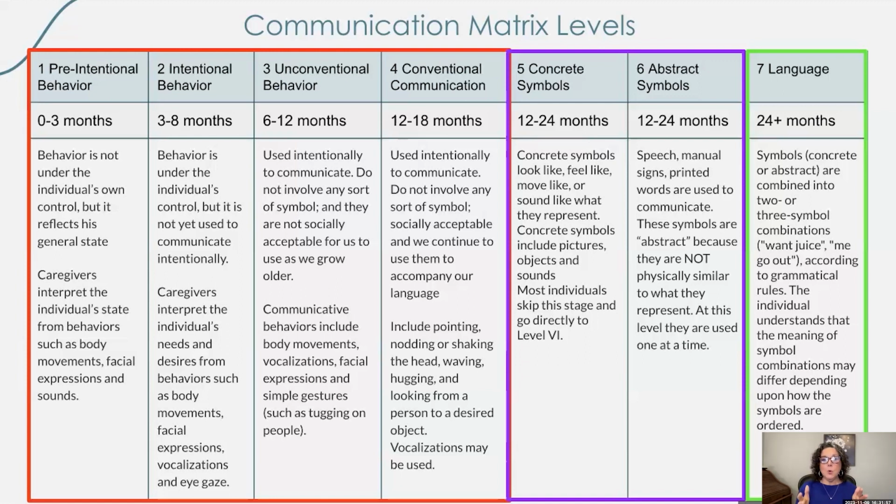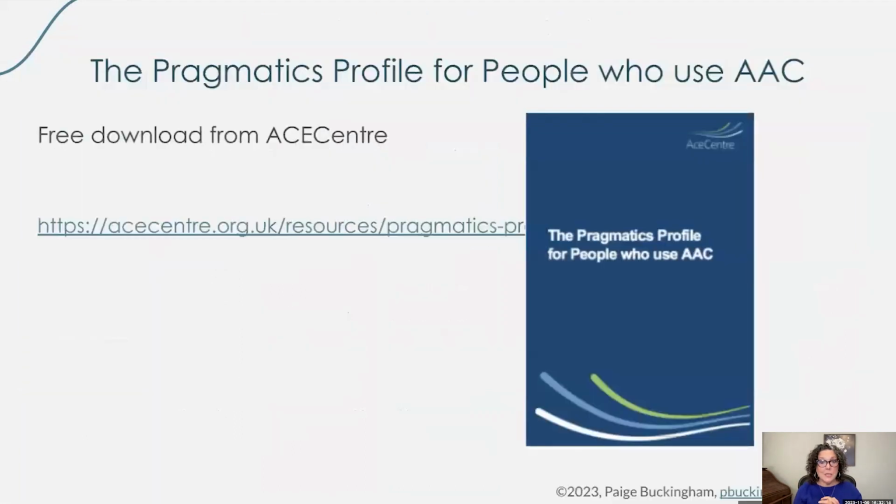If you want to know more about this, look at the Communication Matrix website. They have great information and some great videos. They have great resources you can download for like $5 that give much more information on this. So we're going to use these different areas from the Communication Matrix to think about this.